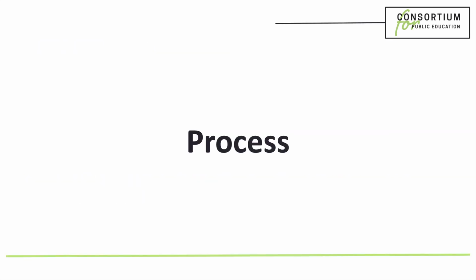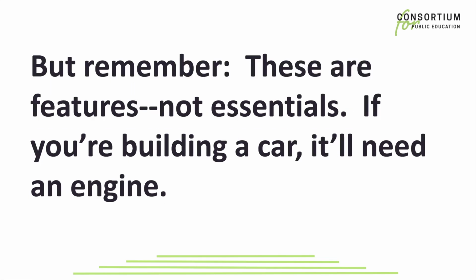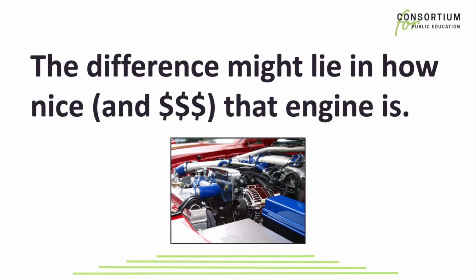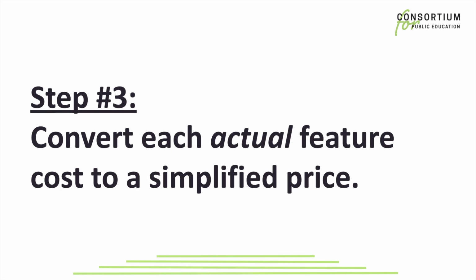So let's talk process. Step 1. Create a list of features or items that might be a part of your design. But remember, these are features, not essentials. If you're building a car, it'll need an engine. The difference might lie in how nice or expensive that engine is. Step 2. Determine the approximate cost of each feature or item. Step 3. Convert each actual feature cost to a simplified price.